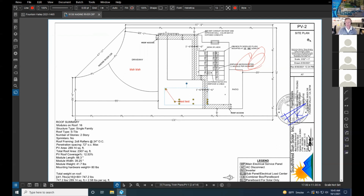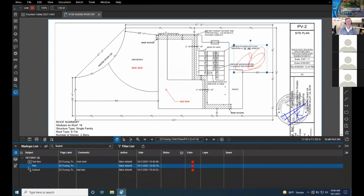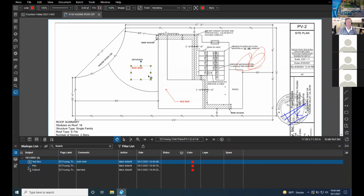So let me show you what Bluebeam is doing with these markups. This is a text box. This is a cloud. This is a callout. And this was just my pen tool that I scribbled with. I'm going to go down here, where I brought this menu up earlier, and click on this blue line down here to bring up my markup list. What Bluebeam does is it records. It's like it's got a recording on you right now. It's recording all of your markup actions. All the markups you make are here.